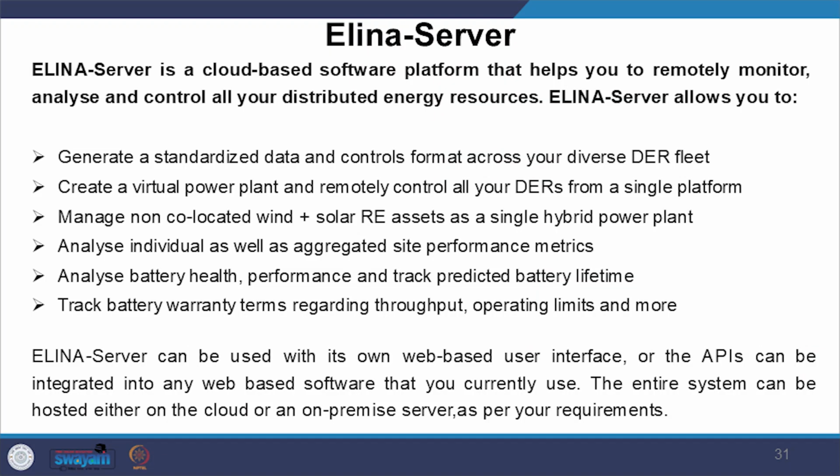ELINA server provides comprehensive analysis of individual and aggregated site performance metrics, monitors battery health and performance, and tracks predicted battery lifetime and warranty terms. This platform can be accessed through a web based user interface or integrated into existing web based software using APIs. The system can be hosted on the cloud or on premise server tailored to your specific needs.